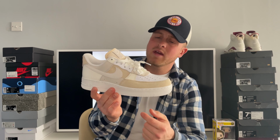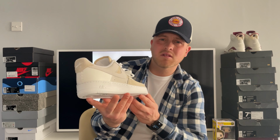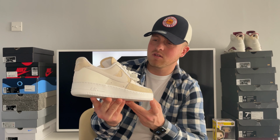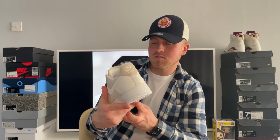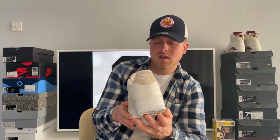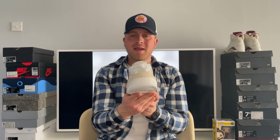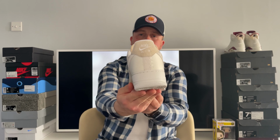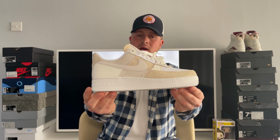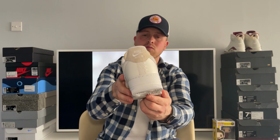And I think the colorways on this, I think they call it sail and coconut milk or something, which to be fair, when I look at these, I can see why they say that. But what an absolute amazing, amazing shoe. I think they're absolutely beautiful. Let me know in the comments what you guys are thinking about these. But for me, these are absolute fire.